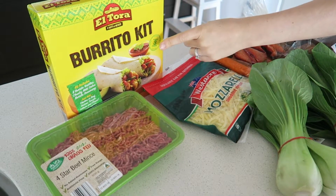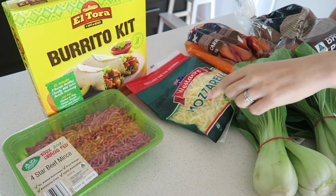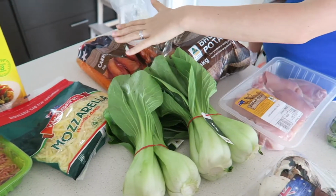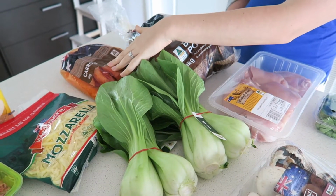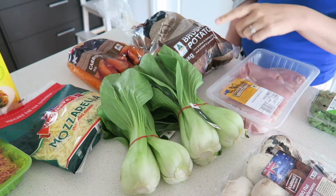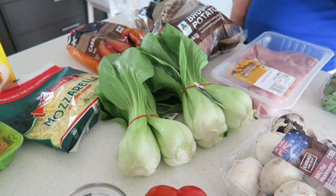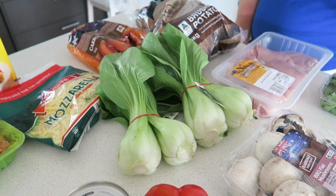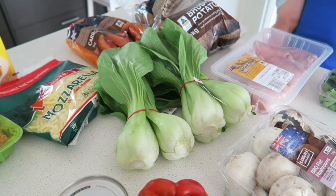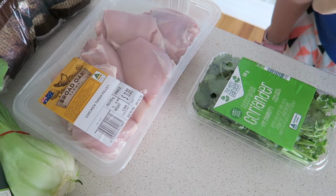So for burritos, we've got a burrito kit and 4-star beef mince. Then some mozzarella. And then over here we've got some veggies. So we've got carrots, which we've already opened and had a bit of a snack of. Brushed potatoes, 3 kilos worth, as well as some pak choy. So the pak choy we just boil for about 3 minutes and then do a sauce of soy sauce, oyster sauce, and some garlic.